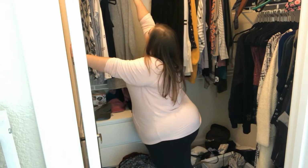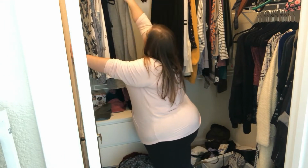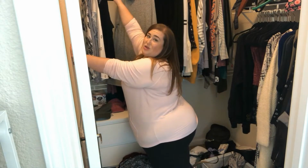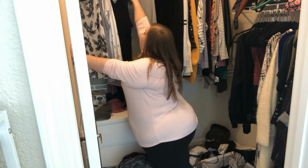I just picked 5 more items to go into either Poshmark or giveaway, because these things have been hanging in my closet for a while because I just don't choose to wear them. So obviously they need to go somewhere else where someone would actually wear them. Also, anyone else too short to do stuff in their closet? Just me?